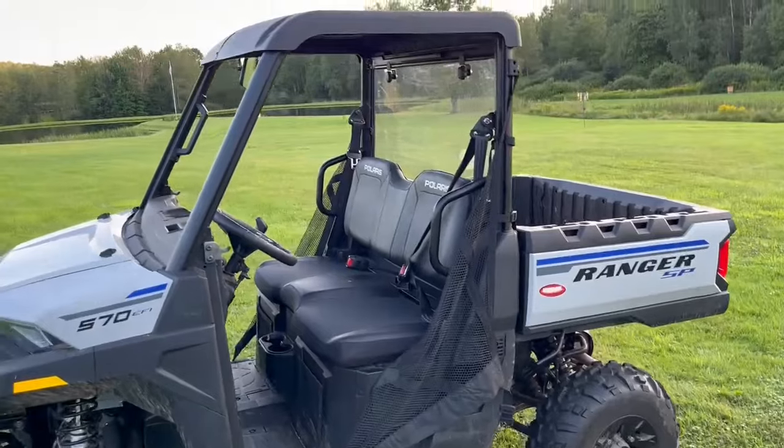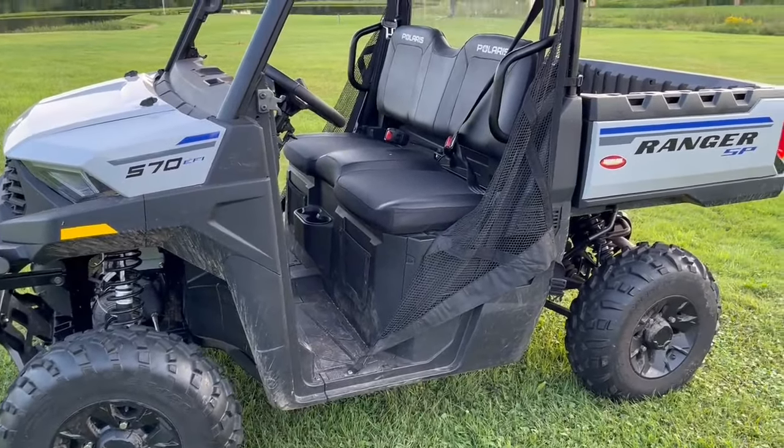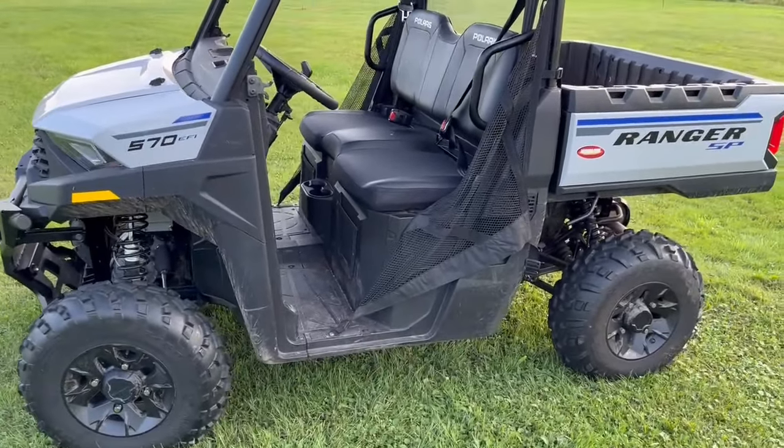If you have any questions, drop them down below, and I'd be happy to help you out. But yeah, that's 1 year with the Polaris Ranger 570.